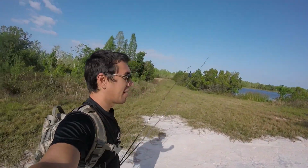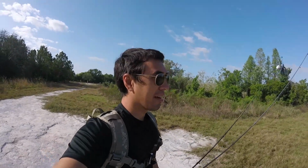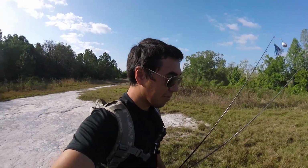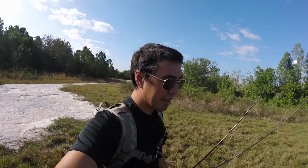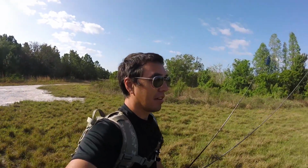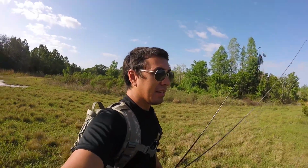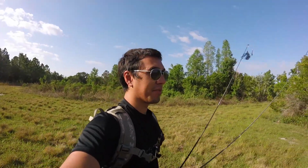As you can see, it's really pretty out here, and it would actually benefit me if I had a kayak, but I don't have a kayak. So we're gonna go down here, and I brought my wading gear just in case I have to get in the water. I don't think I'm gonna have to, but I've never been to this place before, so we're going to figure out how I can fish it, what I can fish, if there's any big fish in here.